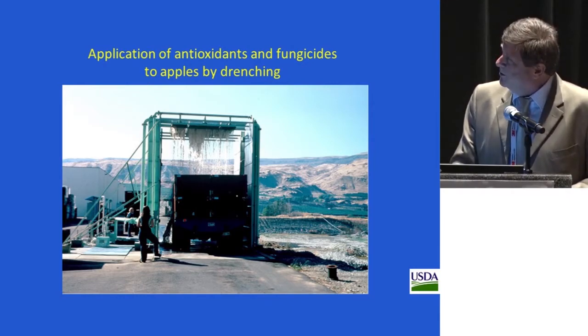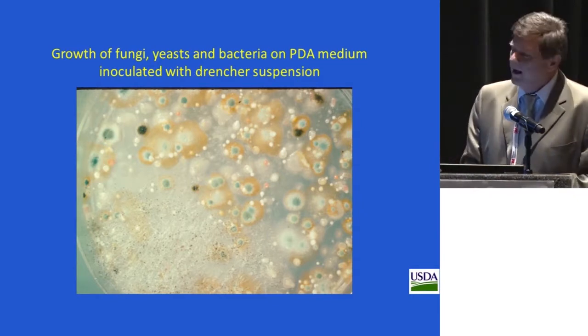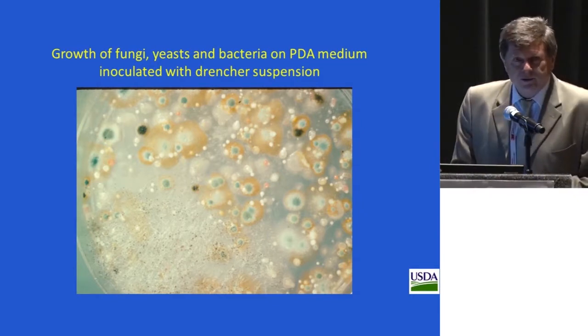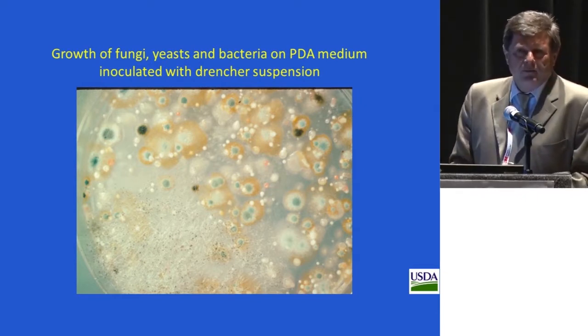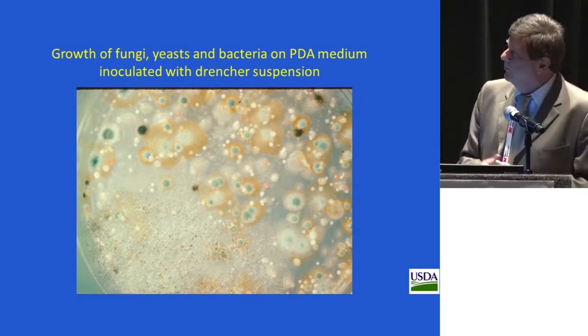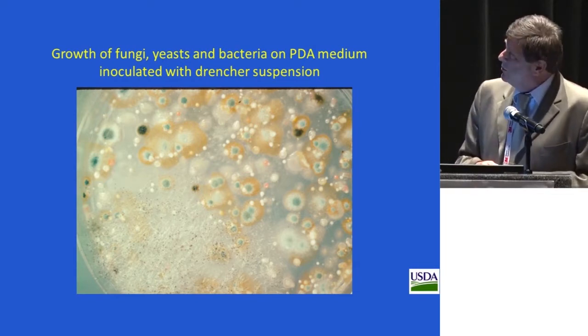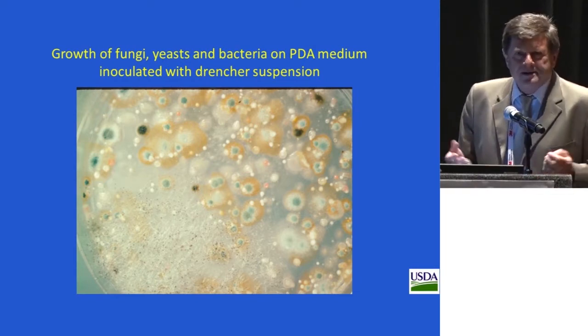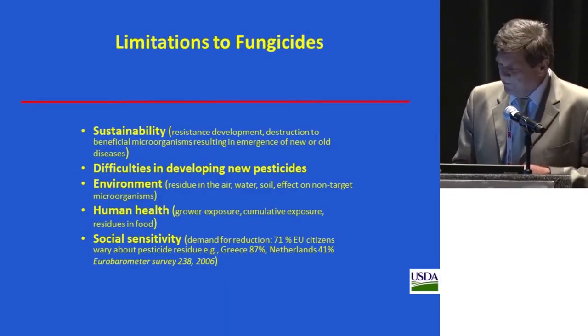But if you take that suspension and put it on agar media and wait for a few days, this is more or less what you can see. A variety of fungal colonies, mostly pathogens causing fruit decays like penicillium, botrytis, or mucor, many, many yeast colonies, and some bacterial colonies. So I think it's probably self-explanatory why fungicides are added to the drenching suspension.